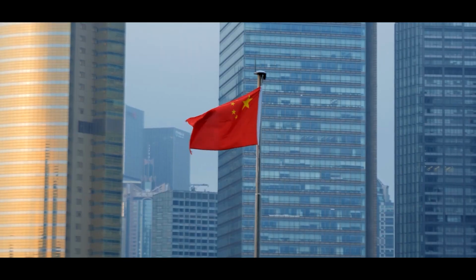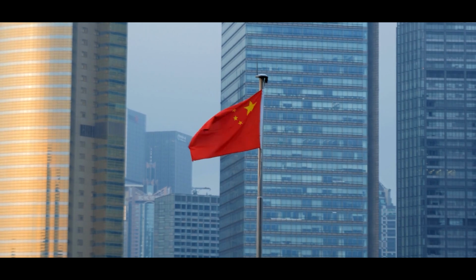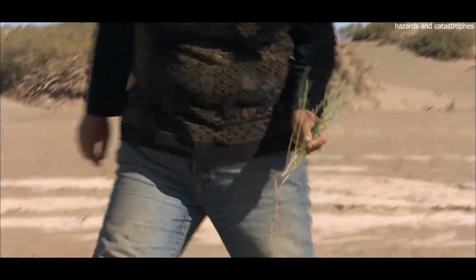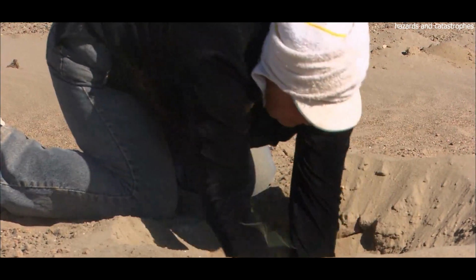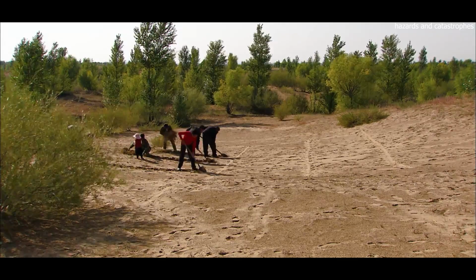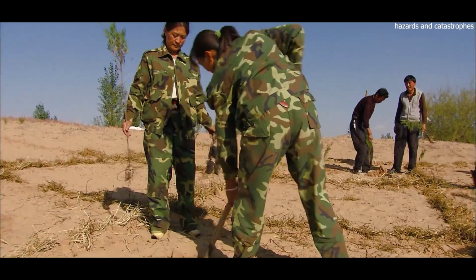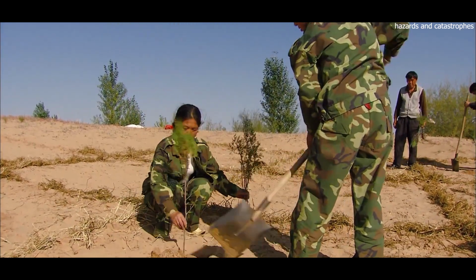By 1978, the Chinese government realized it needed a massive solution. Officials launched an unprecedented tree planting project known as the 3 North Shelter Forest Program, or simply the Great Green Wall. The plan was to plant billions of trees across a vast area stretching from northeast to northwest China. This project was designed to last 72 years, from 1978 to 2050.